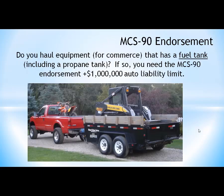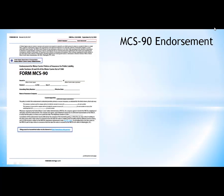So, do you haul equipment for commerce that has a fuel tank, including a propane tank? If so, you need the MCS 90 endorsement plus a $1 million auto liability limit. Here's an example of hauling a trailer with a unit in the back that has a fuel tank, and that would be obligated under the requirements of DOT. And here's the form MCS 90, just for your preview.